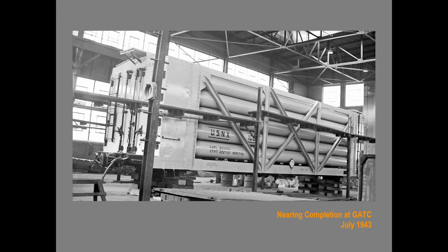This is a birthday picture of one of the new Navy cars at GATC in Chicago. This series of cars were painted all battleship gray. The earlier series cars were painted in 2 colors. Superstructures were battleship gray.